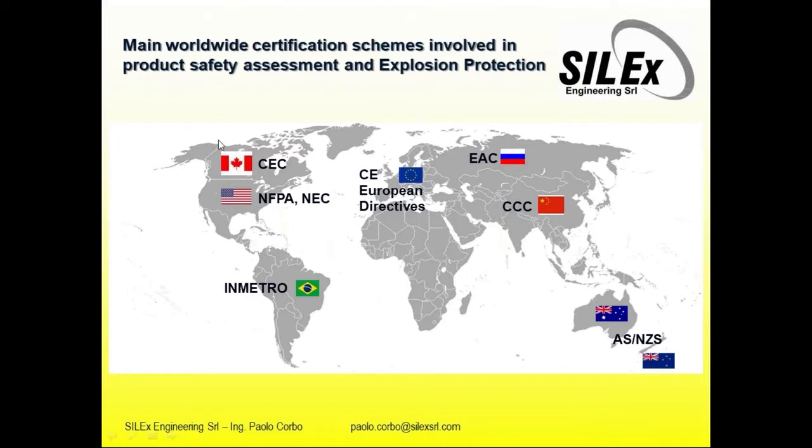We have two main blocks which are concentrated, one in the United States and North America, Canada, and one in Europe, which is called CE Marking European Directives. We have also additional schemes which are following day by day the structure of our two main schemes, which are the EAC in Russia, Kazakhstan and Kyrgyzstan, CCC in China, INMETRO in Brazil, and Australian standard, New Zealand standard conformity in Australia and New Zealand. So today we will focus mainly on American schemes, North American and Canada schemes, and European schemes.